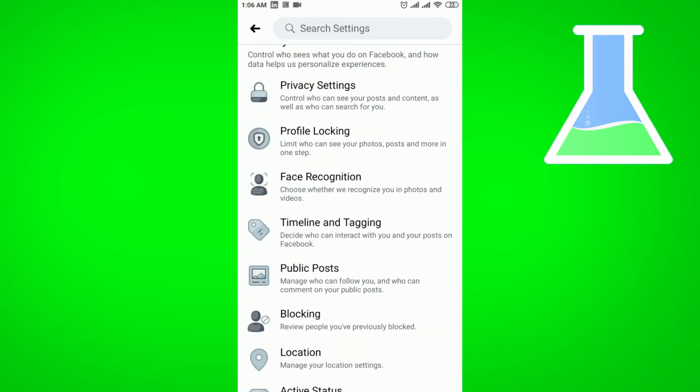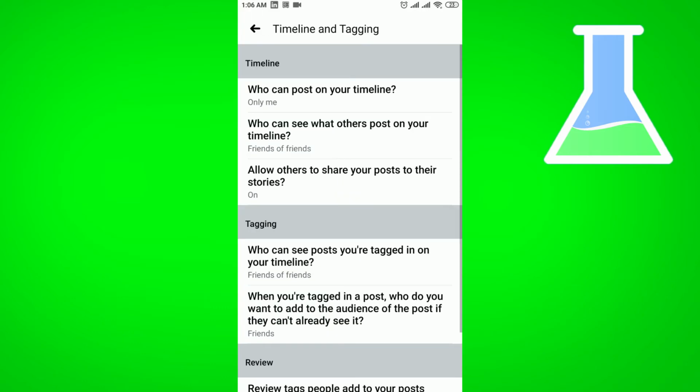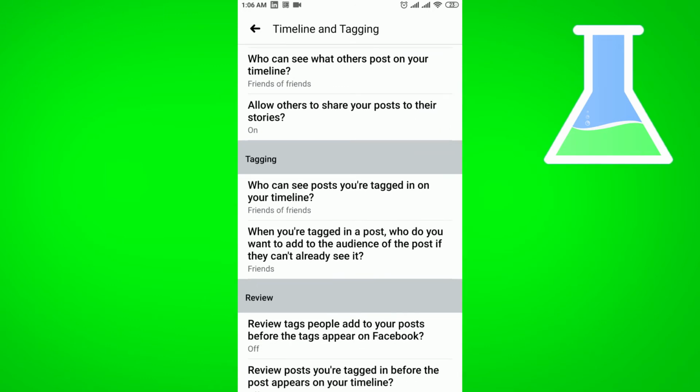Then you will get the Timeline and Tagging option. You have to click on this option. Then this page will appear. From here you have to check first who can tag you. So you have to click on this option.